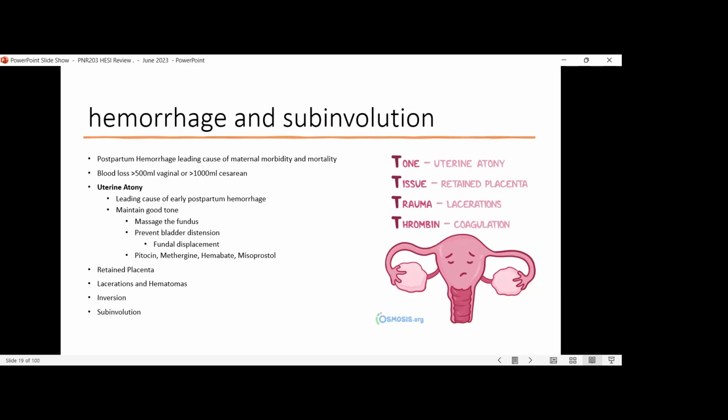So I want to make sure that I check on the bladder, make sure that it doesn't get distended, because we get a lot of fluids, okay? And so as nurses, we can offer the bedpan, okay? And you want to assess how she's doing. I mean, if she had an epidural, she may not be able to void, so you may have to straight cath, but you've got to make sure that that bladder is not distended, okay? And then, of course, fundal displacement, I'm talking about that. I want to talk about the bladder being huge.